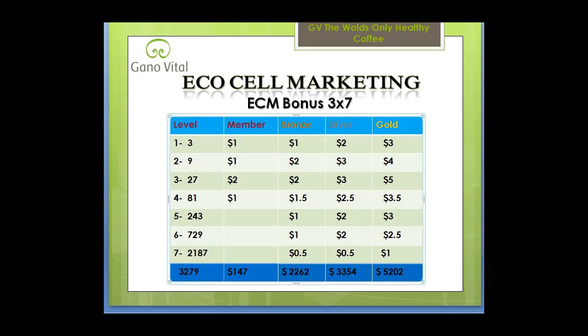One thing to keep in mind, we do not have PVs, CVs, BVs, or other kind of points that tell you should buy this certain amount of points, or so you can get paid this much. We have simply the product and the dollar. So you get paid on the product, you get paid on the dollar.